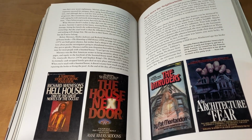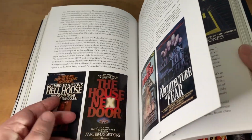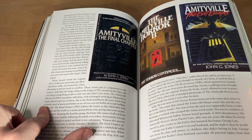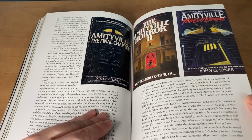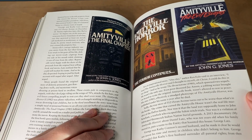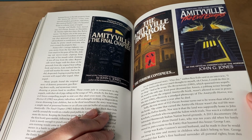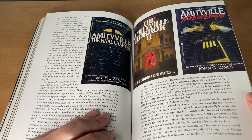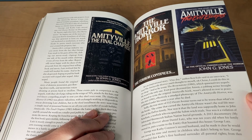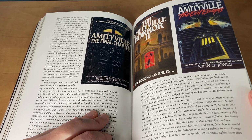Hell House, that's another famous one. The Architecture of Fear. Amityville, that's, the first movie's okay. The second one is fun, from what I recall. And then it's a crap fest for most of the other movies. Interestingly, Amityville is a name that you can't copyright because that's the actual name of a place. So you could do Amityville YouTube videos if you wanted to.